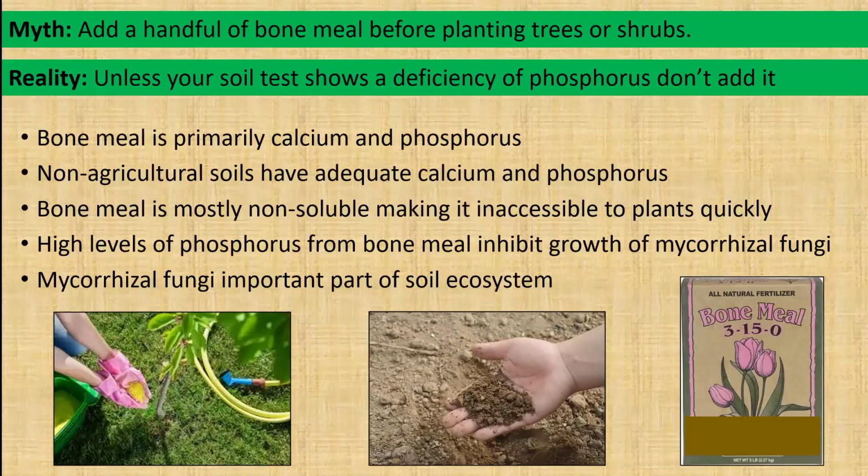Add a handful of bone meal before planting trees or shrubs. Have you heard that before? I know I have. Unless your soil test shows that you have a deficiency of phosphorus, don't add it. You see, bone meal is primarily calcium and phosphorus. And our soils, the non-agricultural soils, I'm not talking about farms, but I'm talking about the rest of us, actually have adequate calcium and phosphorus in our soils already. One thing that you might not realize either is that bone meal is mostly non-soluble. So that means it's not going to help the plants quickly. It's not accessible to the plants quickly.